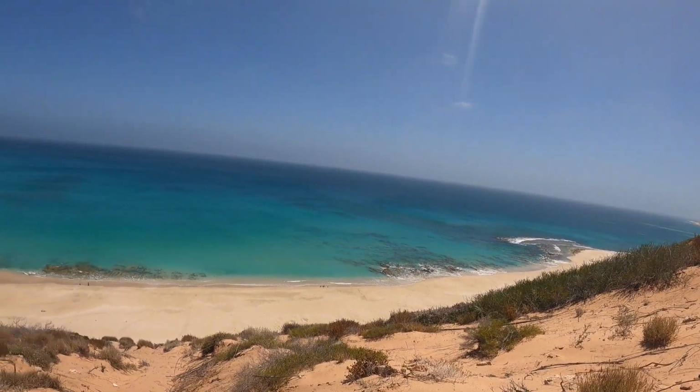So this is Turtle Bay Lookout. It's not too far away from the Turtle Bay campground, but we won't go down to the campground because I think there's people staying there at the moment. But the view from up here is amazing.